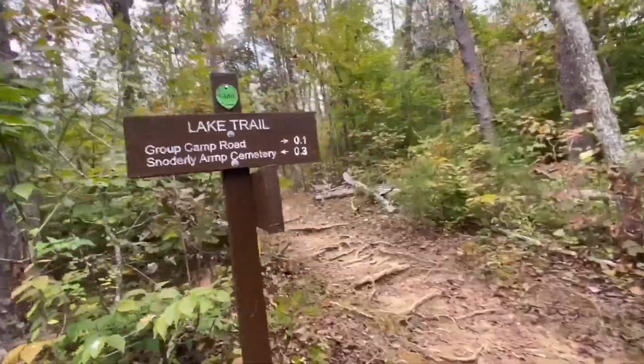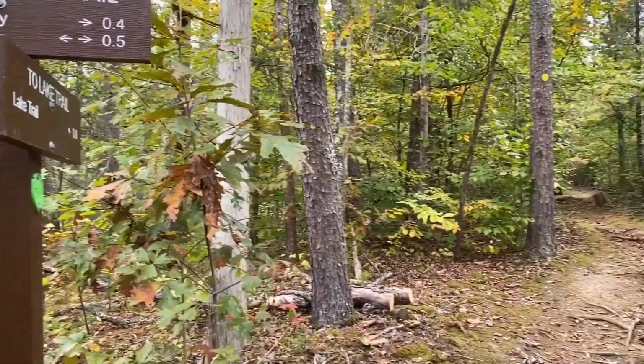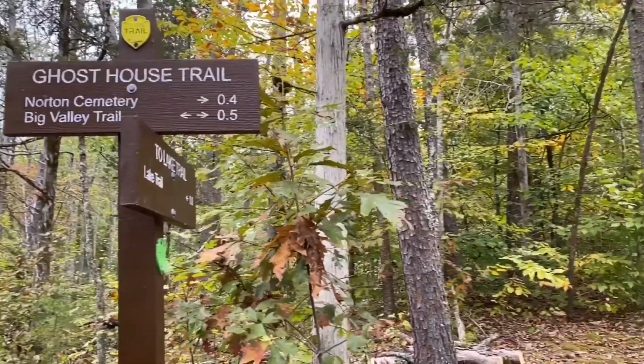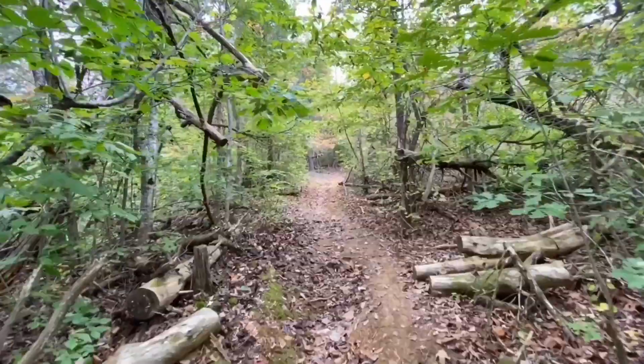Lake Trail up to Ghosthouse Trail. So the way the Ghosthouse Trail works is it's a loop, and so you can go either direction and it kind of loops back around. We're gonna go right, and it's a half a mile to Big Valley Trail. So some pretty interesting things about this trail. It's supposedly haunted. Locals say that eerie and strange noises can be heard, and weird things happen. Didn't say what, but that's what it said on the website I was reading about this trail.